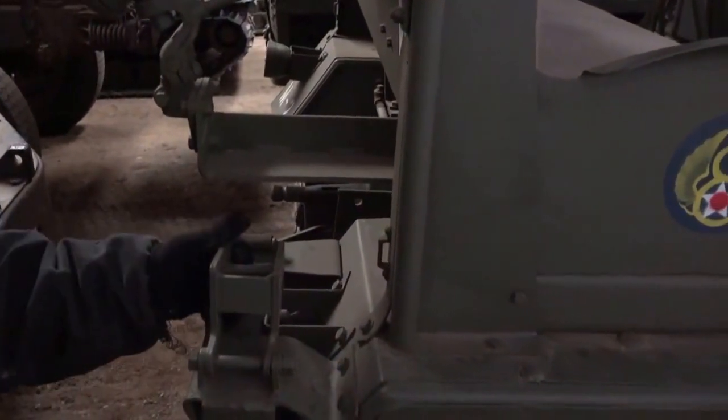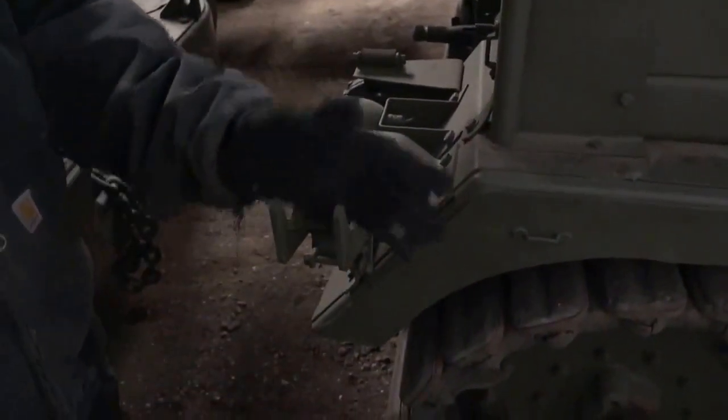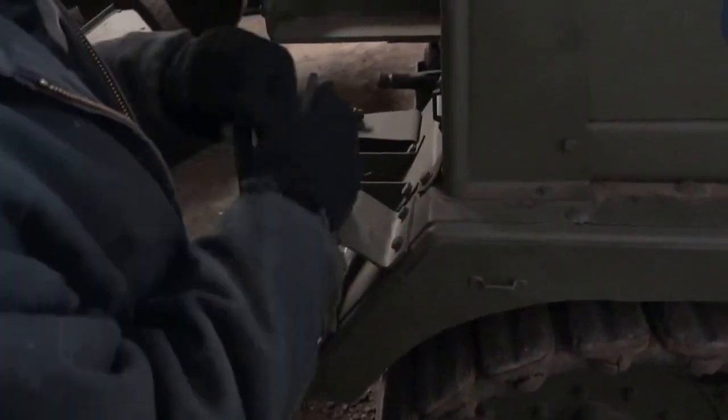18,000 PSI? Yep. My, that's a lot of pressure. And it had a tow bar that laid here where they towed the vehicles.